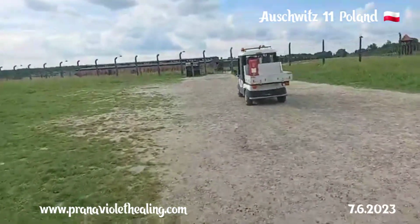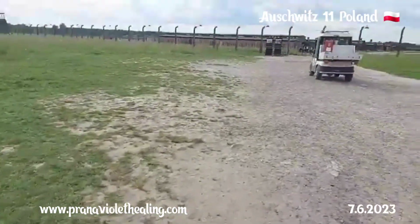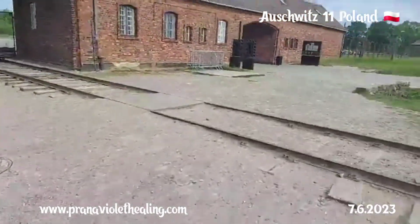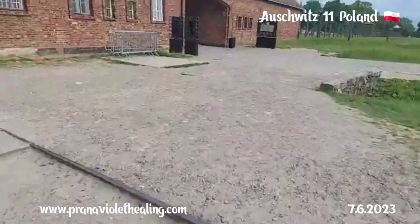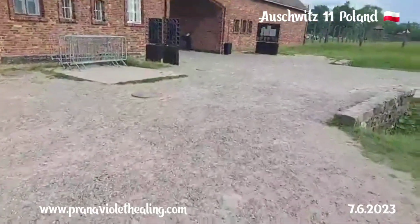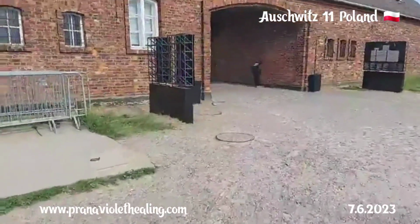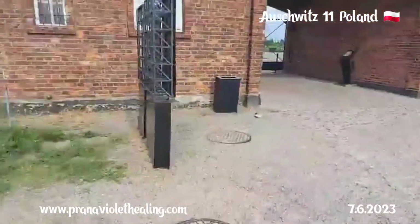Okay guys, we are now walking here. We are not too sure what to do because we did not come with any guide. The guides are all in other languages. We are here, never mind. We don't need a guide actually. We are here to do some other thing, not to see. We're coming to the front page.